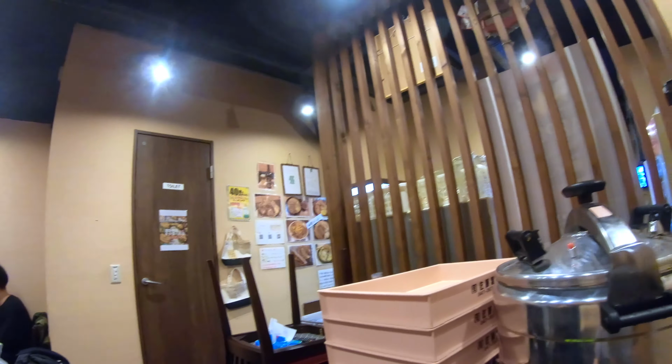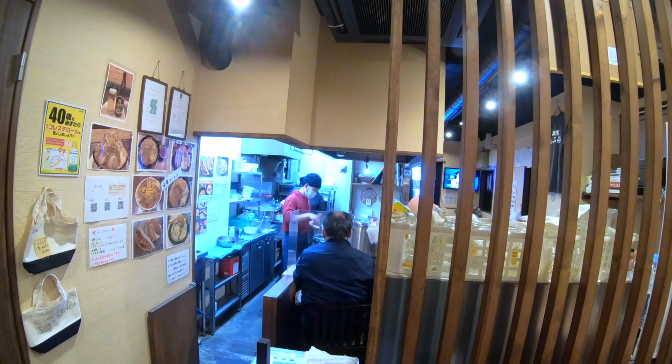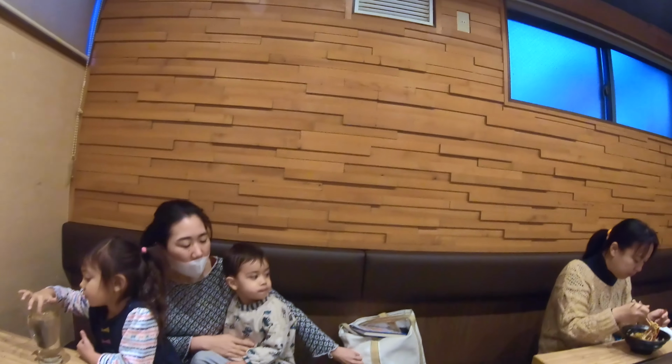It's kind of compact in here. You can't really see much, but in the corner there, the guys are working hard away. It's a very small place. So we shall wait and see what's going to go down.